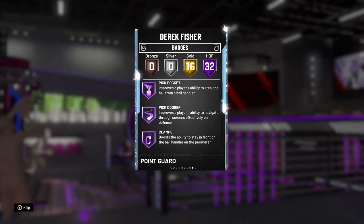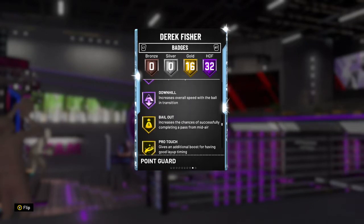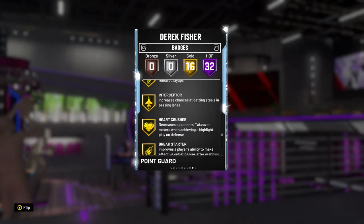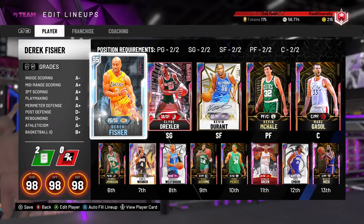Flashy passer, flex, quick release timer, clamps, intimidator, nice deep range. So really solid on defensive badges. A few offensive badges, downhill, nice to see that. So it's still a really solid card, not so much now. Maybe with the badges a little bit better, but not so much now in the year when everyone has at the minimum a pink diamond on their squad. But yeah, that's Derek Fisher.